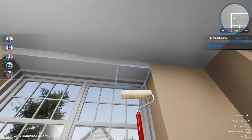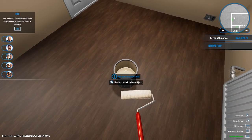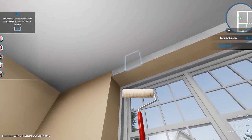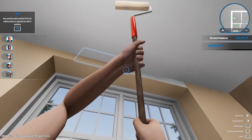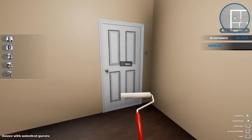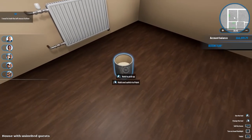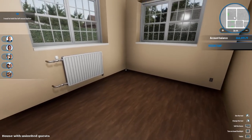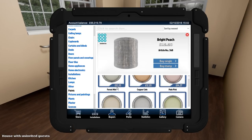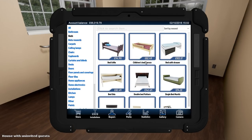Tip, I should re-roll, is that what it said? What, classes? New painting skill available. Faster painting. Oh wow, that is faster, isn't it? Whoa. Nice. Right, so that is this room done. I'm still on the fence about changing the floor, but let's put the bed in and stuff and we'll see what the deal is. So it'll be under beds.